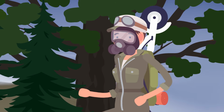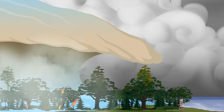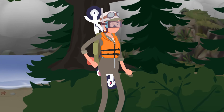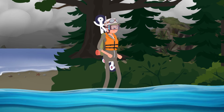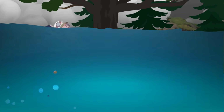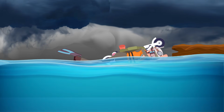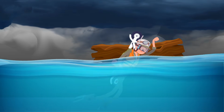A loud sound erupts behind you. You turn around. A massive wave of water approaches the fire. Without panic, you take your life jacket out of your backpack, remove your gas mask, and put on a diving mask and fins. The wave blows you off your feet, but you don't drown. Over the years of survival, you have learned to swim very well. You grab a passing tree and wait patiently for the flood to be replaced by another natural disaster.